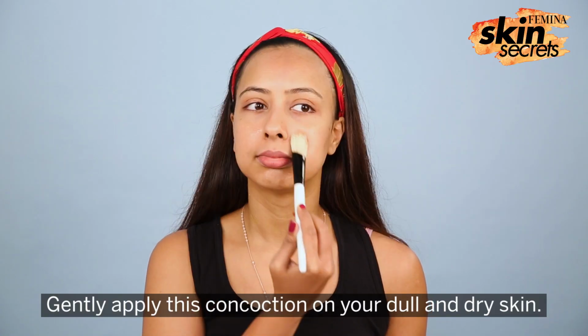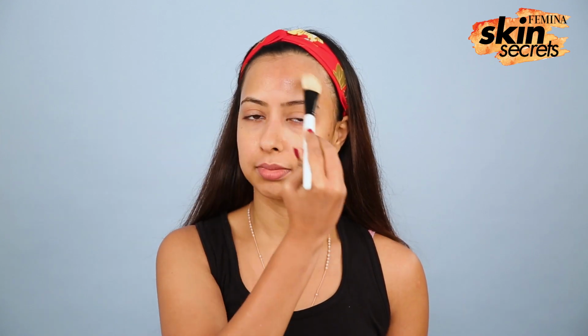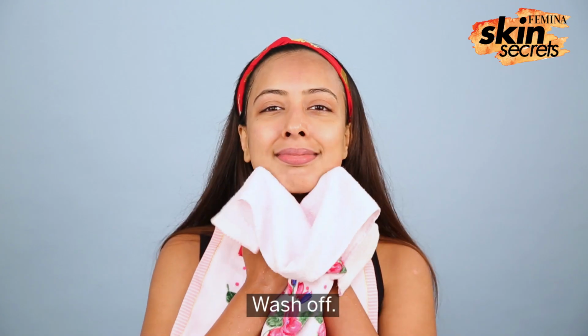Gently apply this concoction on your dull and dry skin. Allow it to dry for 10 to 15 minutes. Wash off.